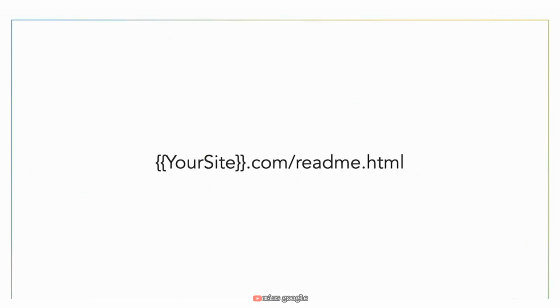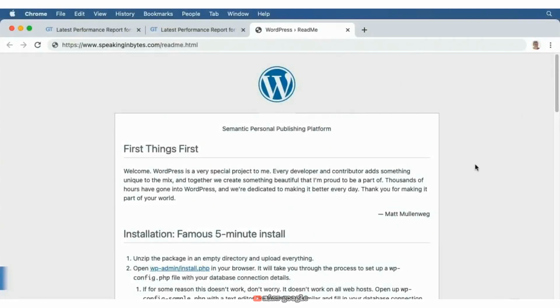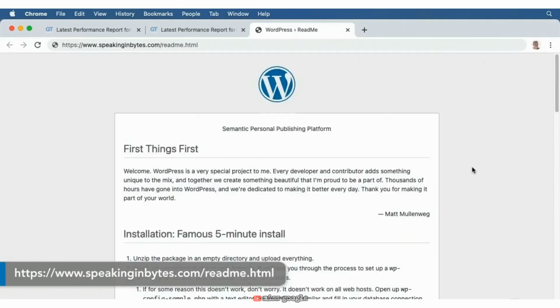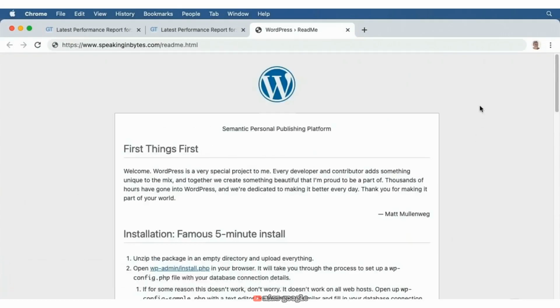Instead of testing an actual page on your site, which is affected by plugins, settings, and themes, test the already generated HTML README file, which WordPress installs by default at yoursite.com/readme.html. You can see that page right here. This will test how fast a server can receive your request, route it to the right place, and return a file.